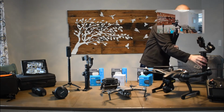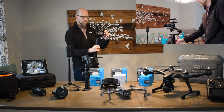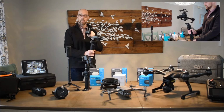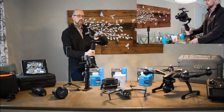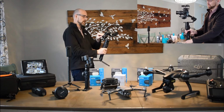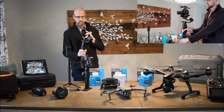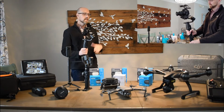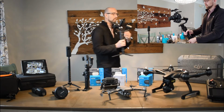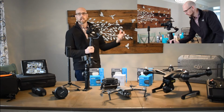This is one of my favorite tools. I'm going to use this to mount my full DSLR camera onto, and it's a Ronin gimbal by DJI. What this does, and I'll show you here in this area, you'll see the different movements that I can do with this. So when I walk through your house and get the interior video, it's going to look smooth, professional, and eye-catching. Mounting a full-size camera on that allows the lighting to work out.